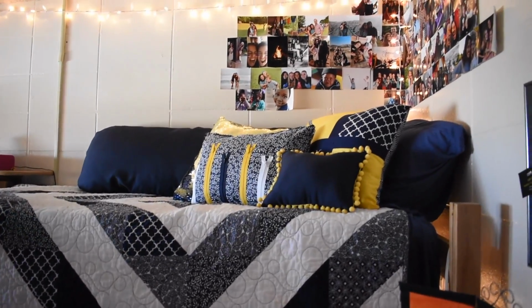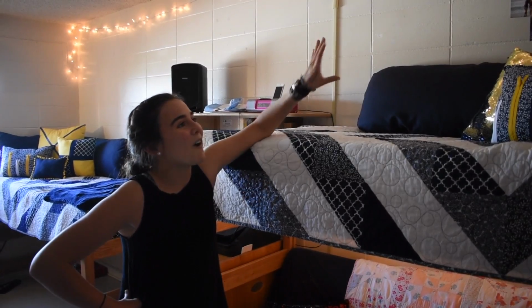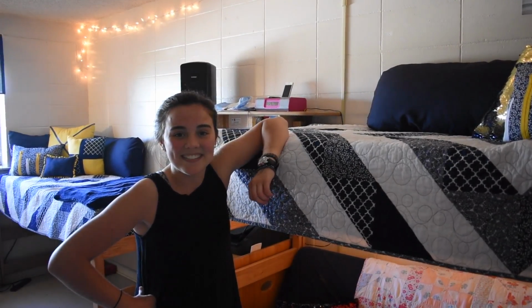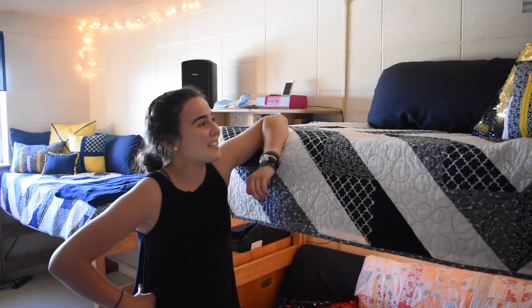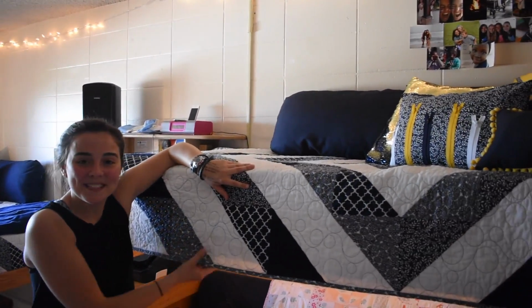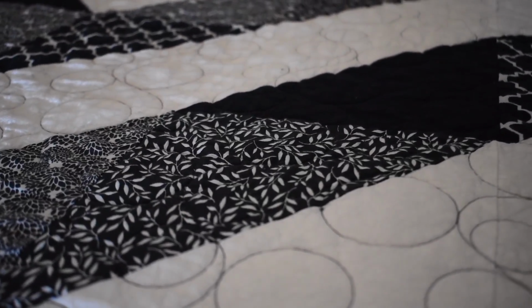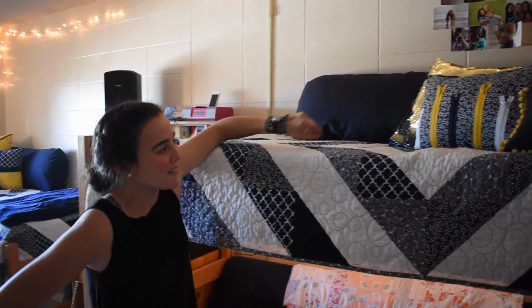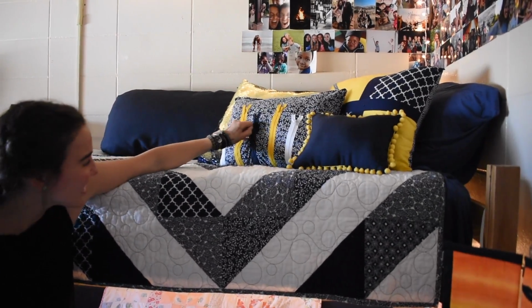This is my bed. This is where I sleep every night. Excuse the really janky pictures on the wall. It started out all covered and then the humidity curled all of the ends of every single picture. And so we started to take them down and never finished. But my grandmother made these quilts. They're really beautiful. She did an A+ job. And she made the pillows too with these nice little zippers.